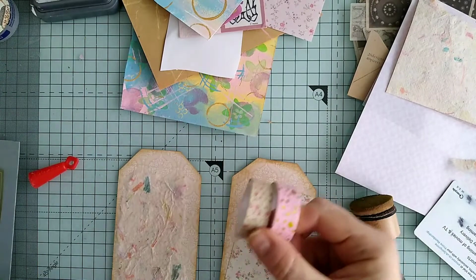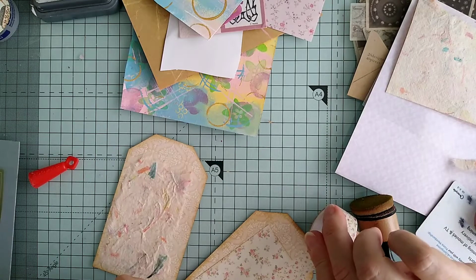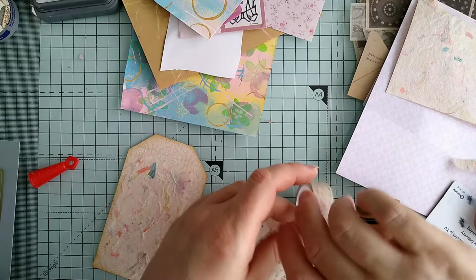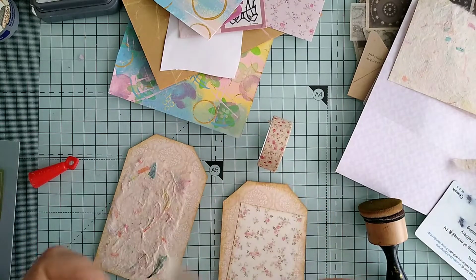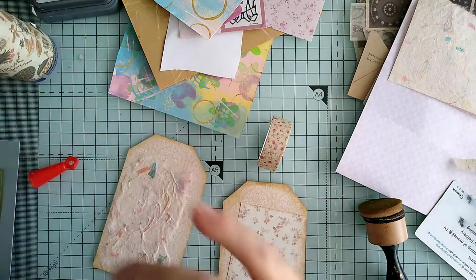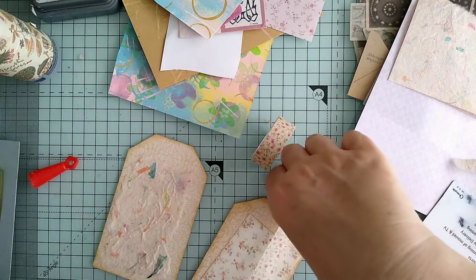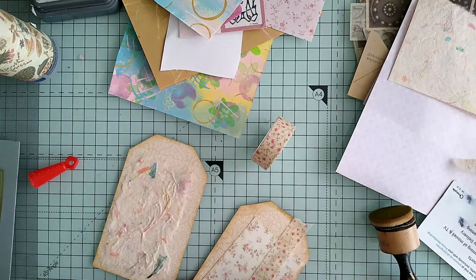And I've got some washi tapes out as well, so I don't know if I'm going to use this. That's quite similar to that, but I do quite like it. I might just put it on for a bit of texture. Let's chop a bit off. And I will just give that a little glue as well. Put that on there.